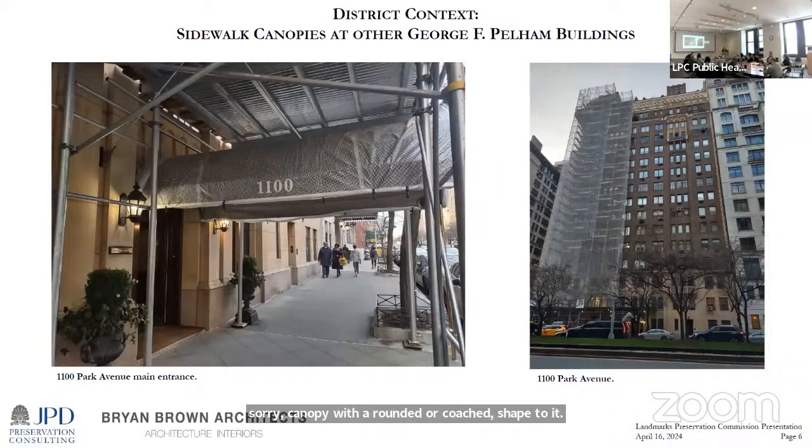Now, in approaching this application, we looked at other George F. Pelham buildings that face onto Park Avenue in this district.